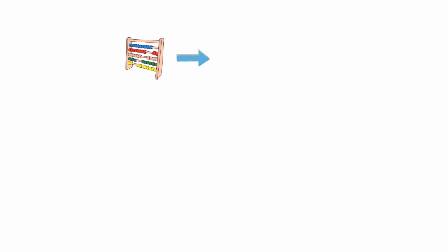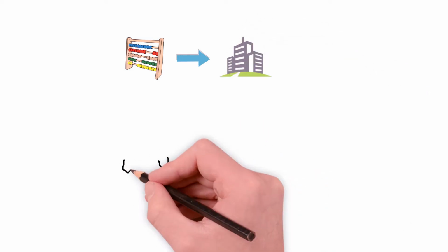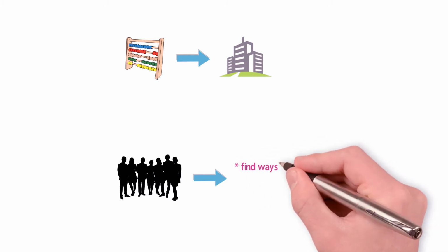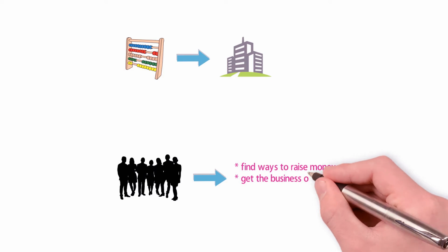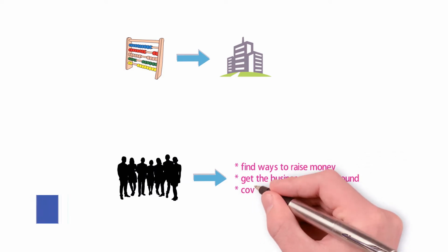Every year, thousands of people start companies. While their businesses may be different, all of these people have one thing in common. They all had to find ways to raise money to finance their company, to get the business off the ground, and to cover corporate expenses.